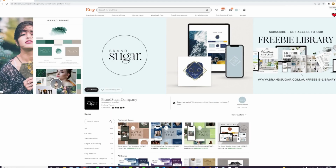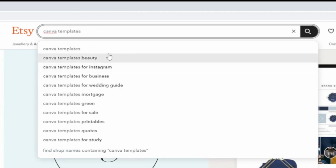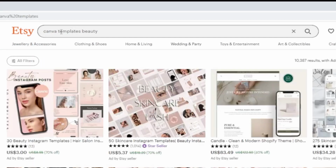So the free way to find great tags and trending tags for your listings is just to go up into the search bar up here. You can see right away these pop up, and this is what is currently trending. The most popular search term appears at the top, and then it goes down in terms of what is being searched. If I type in Canva templates, for example, it's going to bring up a whole heap of these. So if I click on this one, Canva templates beauty is trending massively at the moment.